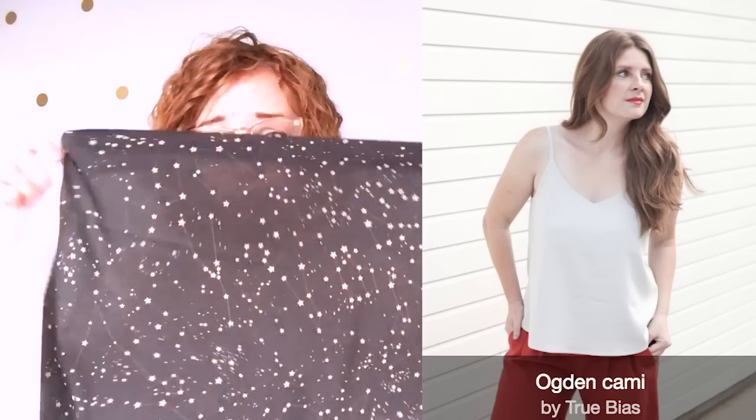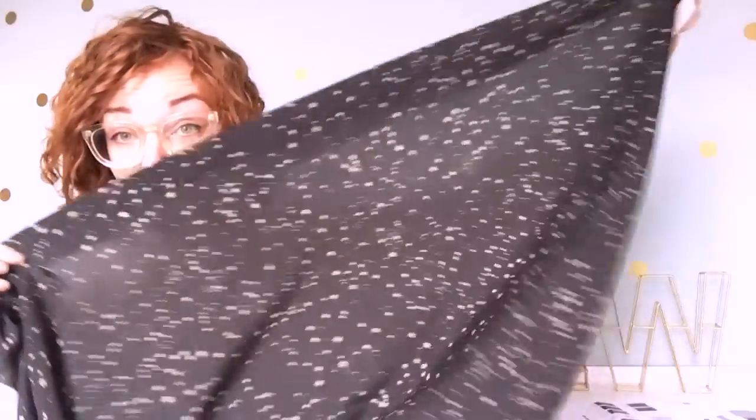But yeah, I just love this, and I actually got a metre of this because I think I'm going to make an Ogden cami with it. I think it would look really lovely, and just tucked into a pair of black jeans, it'd be really, really nice. So that is what I'm going to do with this. So I was really lucky, I treated myself to a metre of it.